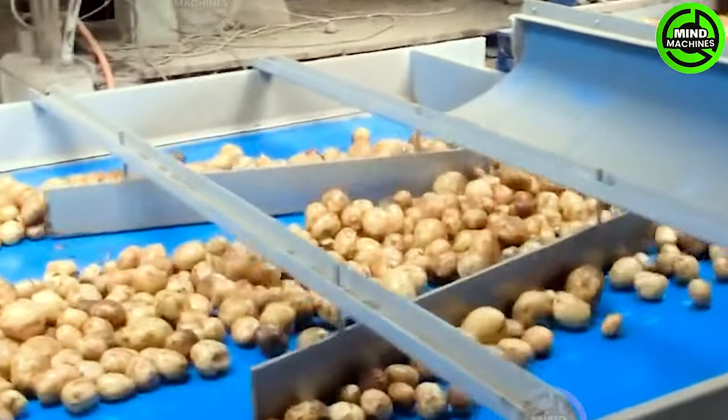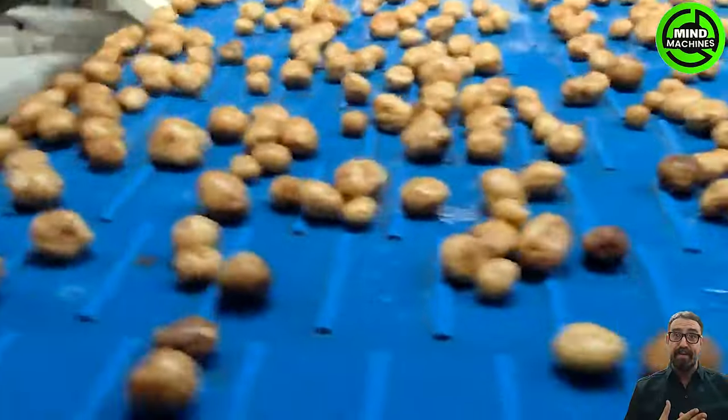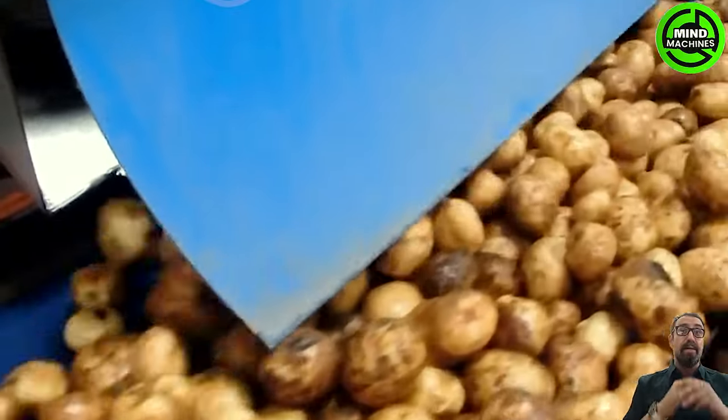Potatoes serve various purposes beyond being a staple vegetable for home cooking. In reality, fresh consumption accounts for likely less than 50% of the total global potato production.